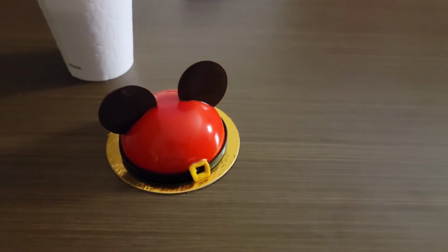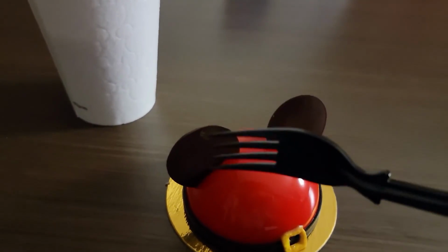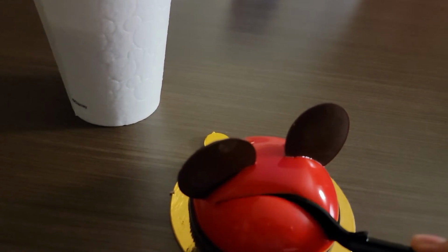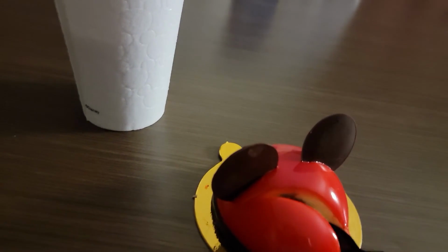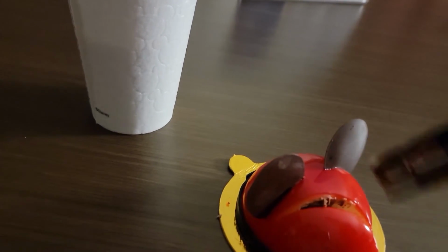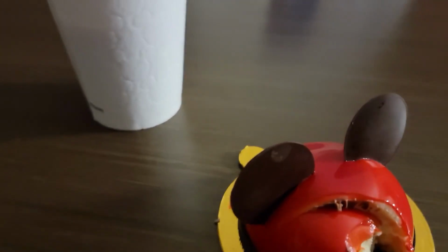Alright, time to try this cake. I have some coffee too. Time to break it. Oh, that's too big of a slice. Let's try a small bite. It's pretty good.